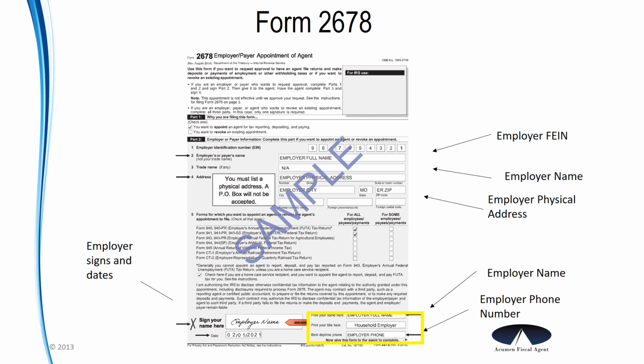The title is pre-filled with household employer, so no changes needed there. If the full name and phone number are accurate, simply sign your full name and date the document. This document is now complete, and we can move on to the next form.